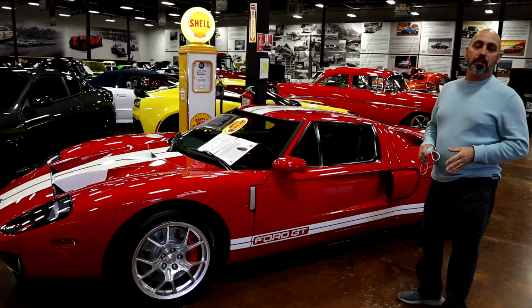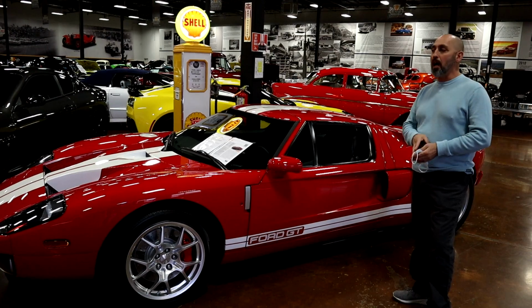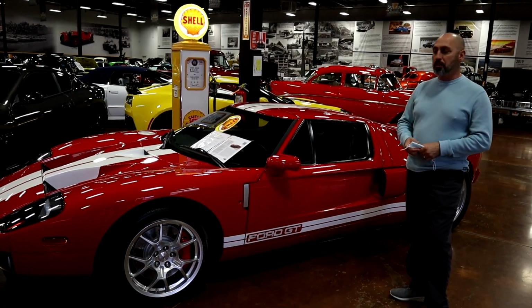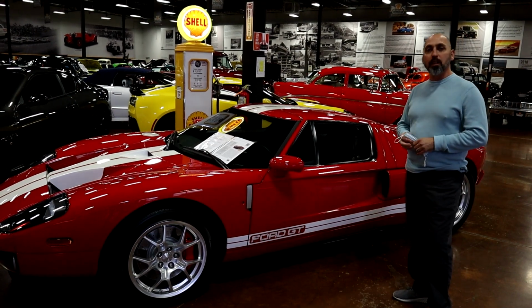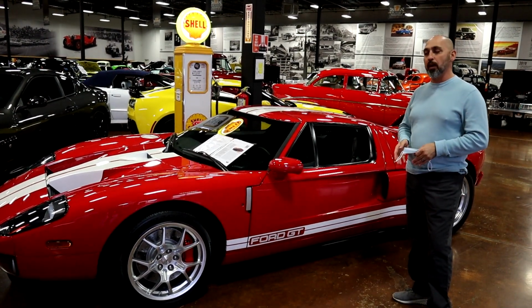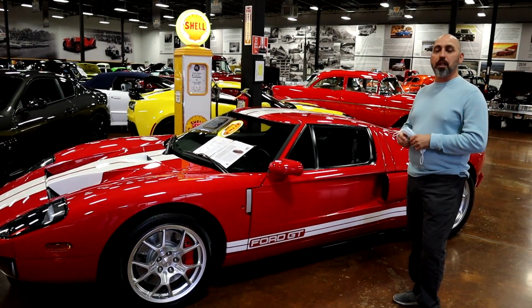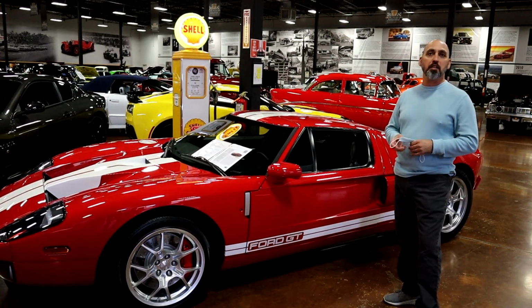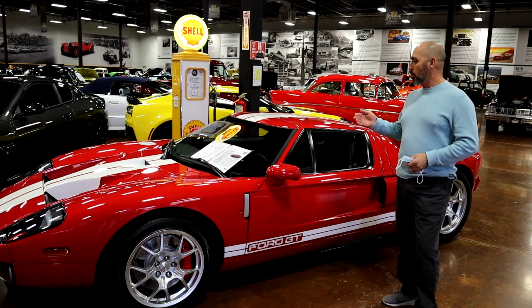This is a 2006 Ford GT. It pays homage to the 1964 Ford GT that won in Le Mans. Has a 5.4 liter engine in it, 550 horsepower. Same engine that actually comes in the earlier 2005 GT500. So one of my favorite cars.